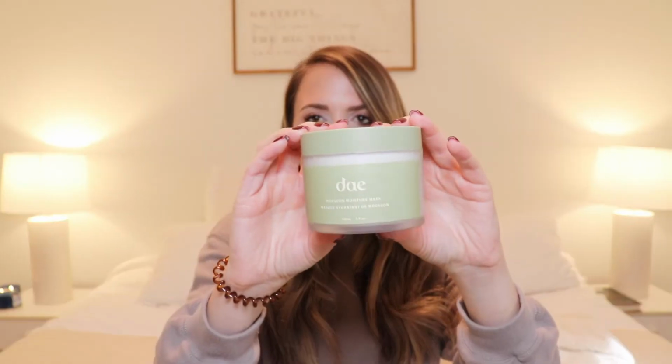I also got this Day Monsoon Moisture Mask, and I got this because Whitney Simmons recommended it, and I actually used it in the shower today. But I love this mask. You just shampoo your hair like normal. So I use my Pureology shampoo, and then you apply this directly after, skip conditioner, leave it on for like 10 minutes. I didn't count, don't know how long it was on, but definitely a few minutes, and then rinse it out. I can tell a huge difference, honestly.